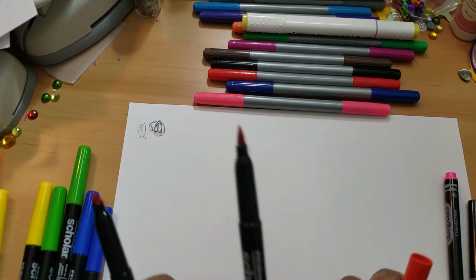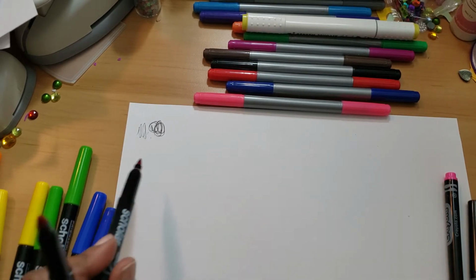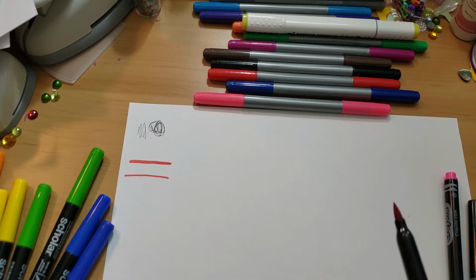So you see you have a brush tip and a bullet tip, which is great. And they're not dried out at all. Very, very good.